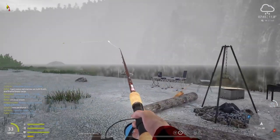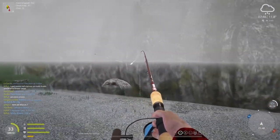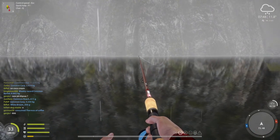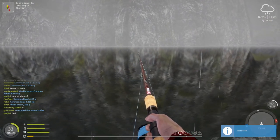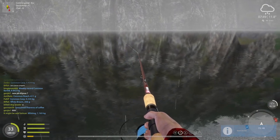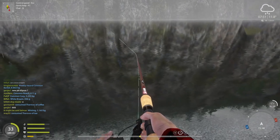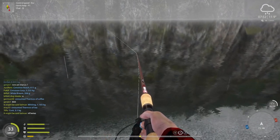All right, guys, it is the morning of day two. We're going to use the Spiker 2, yellow, and let's see what we can catch. The one with the black dots was sold out, so we're going to use the one that does not have the black dots on it. And let's see what we can catch. If we can't catch much, I'll go back to the Hornet.